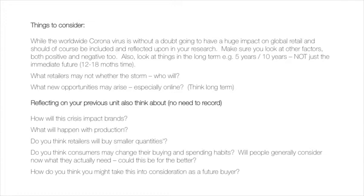Do you think after a time where people aren't shopping so much, they might consider how they actually shop? Do you think they'll be more conscious of what they buy? And could this be better for the future? And then finally, how do you think you might take this into consideration as a future buyer? So again, you don't need to submit anything about this, but it's worth having a think about.